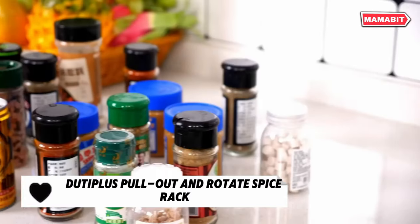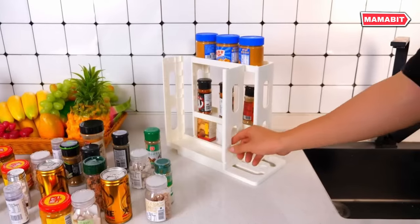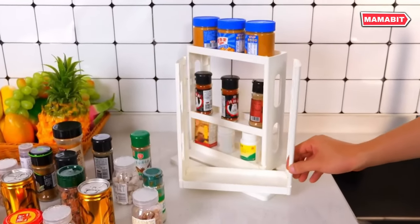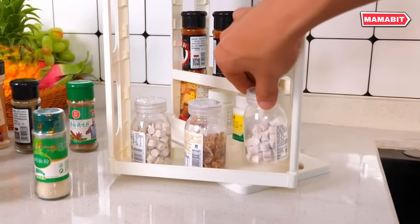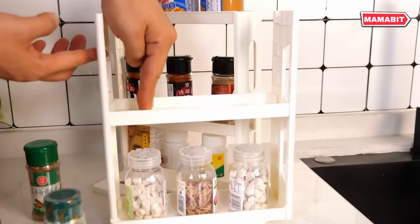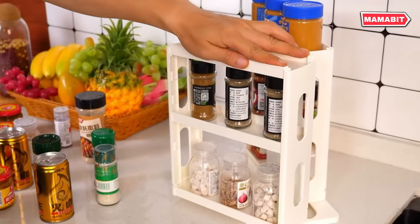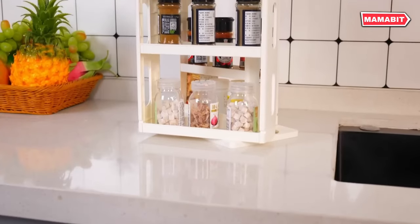Introducing the Duda Plus Pull-Out and Rotate Spice Rack. Each pod features 5 snap positions, allowing you to adjust shelf height for 5 levels of storage. Customized to fit your items perfectly. With shelf dimensions of 8.3 inches width by 2.6 inches depth, this rack is ideal for standard-sized items. Note that it's not designed for bulk or family-sized products.